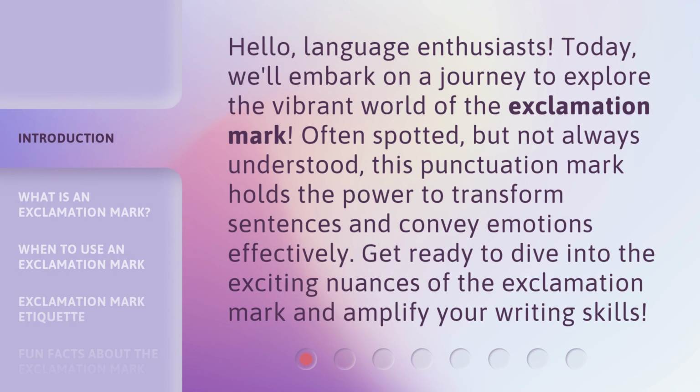Hello, language enthusiasts. Today, we'll embark on a journey to explore the vibrant world of the exclamation mark. Often spotted, but not always understood, this punctuation mark holds the power to transform sentences and convey emotions effectively. Get ready to dive into the exciting nuances of the exclamation mark and amplify your writing skills.